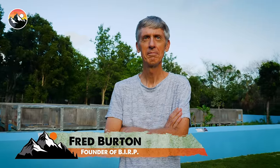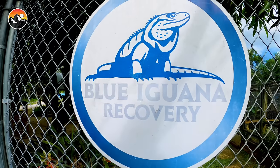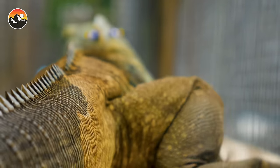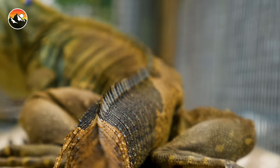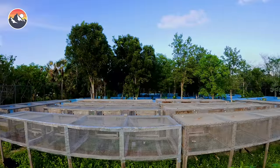Which is where our friend Fred Burton steps in. Directly responsible for creating the Blue Iguana Recovery Program, Fred has offered us the unique opportunity to get up close with these endangered reptiles and tour the facility he started 15 years ago.